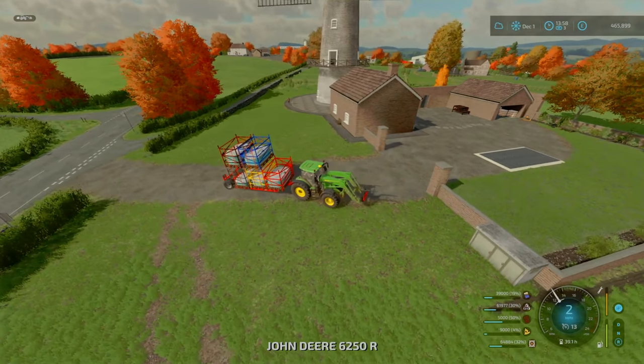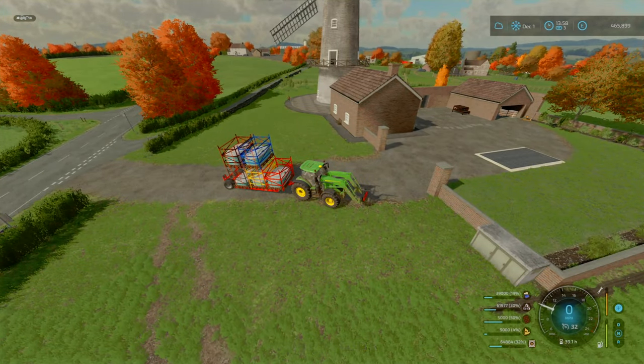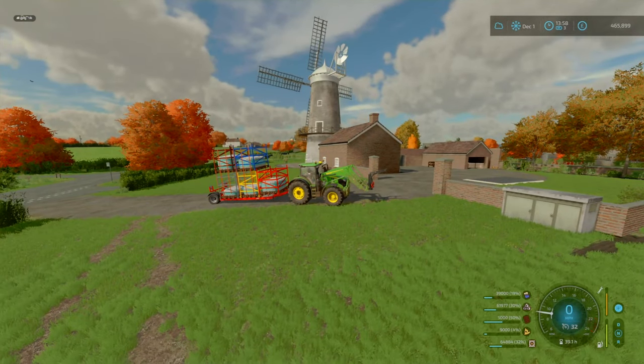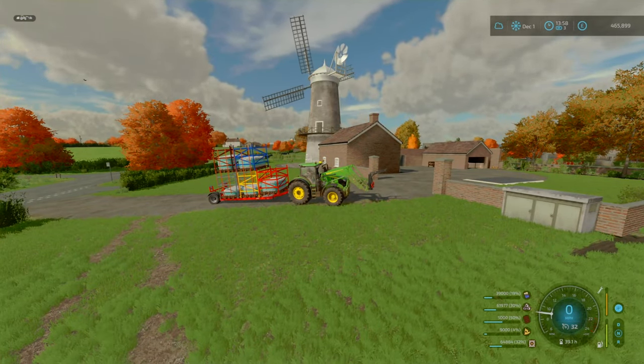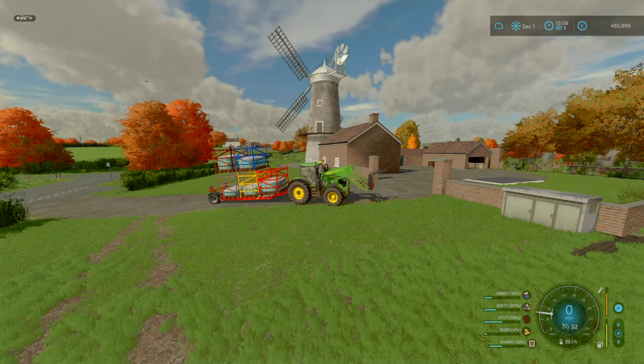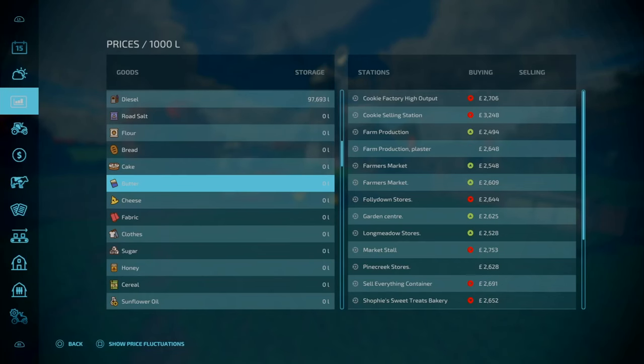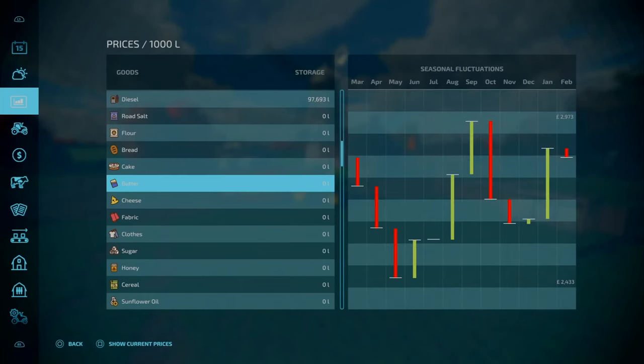We've got a lot of stuff: 64,000 liters of flour, 9,000 liters of cheese, 5,000 liters of chocolate, 62,000 liters basically of sugar, and 39,000 liters of butter. So yeah, we're all gonna go to the cookie sell station.